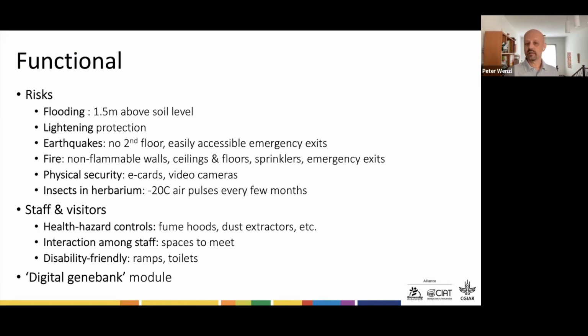There are very rare flooding events on CGIAR campus. So we said the Genebank should be at an elevated floor, at least 1.5 meters above the soil level. It should have lightning protection. There are earthquakes, of course, Andes, lots of earthquakes in the region. So no second floor, just a single floor, to minimize the risk that the second floor crushes the first floor where the collections are, for example. Appropriate emergency exits, fire protection, smoke detectors, sprinklers, etc. And access security in terms of electronic e-cards and also video cameras installed.